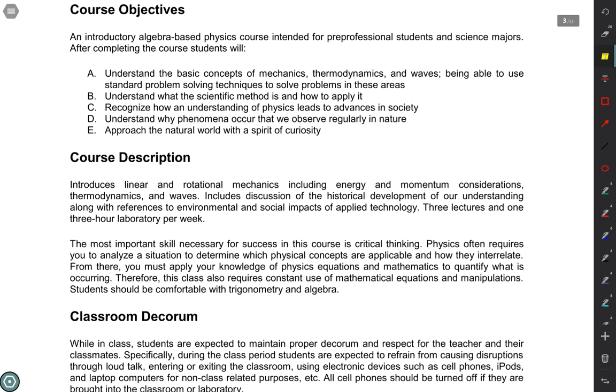So we want to be able to understand problems and solve problems and understand the scientific method, because all of our understanding of science is basically developed by following a procedure of inquiry, the scientific method. We'll talk more about the scientific method in lab, but that's a big goal here. I also want students to understand how physics really is important to your lives.